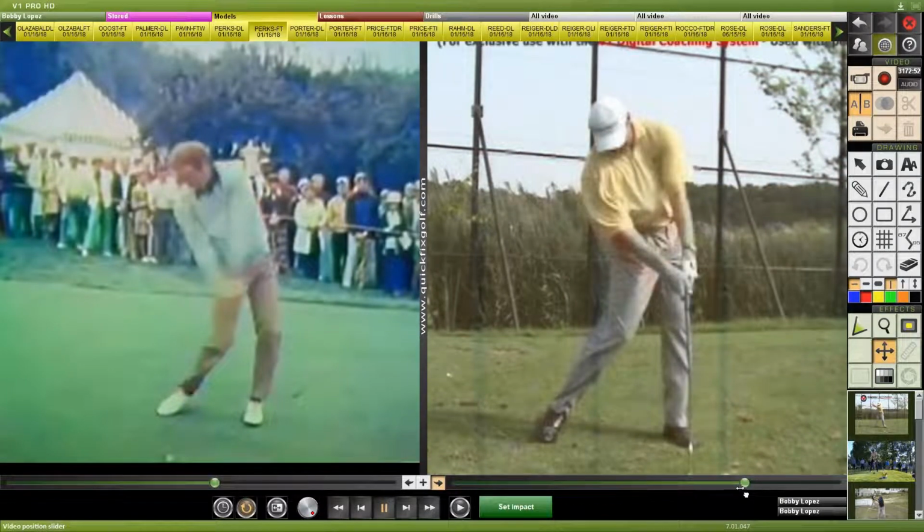And I like his impact position. Look at this. Look how you get the hands out in front. There's everything there to like.